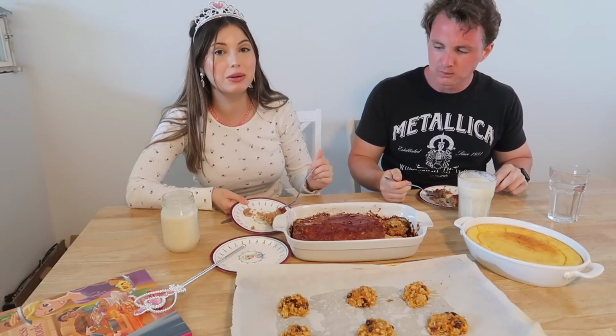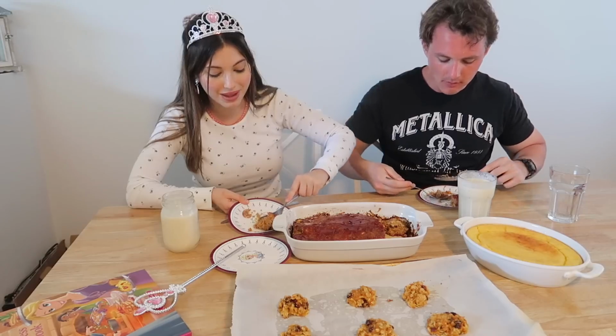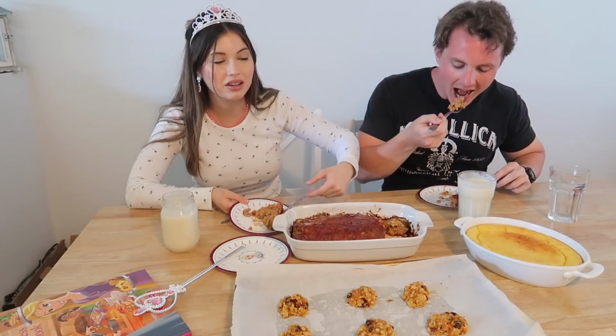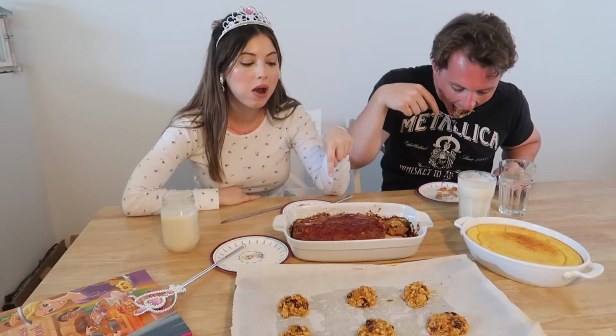I think your mom definitely makes a better meatloaf though. Her recipe is way better, but this is really good. I rate it like a 8 out of 10. Seven and a half out of 10. It's like a nice, good, simple meatloaf. So 8 out of 10, 7.5, 8 out of 10.